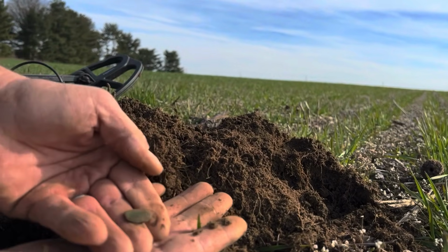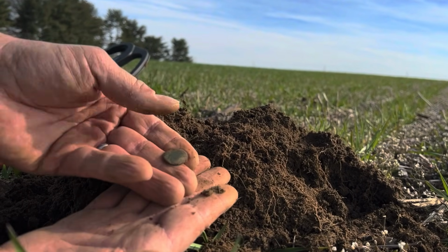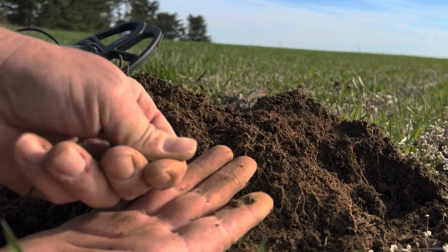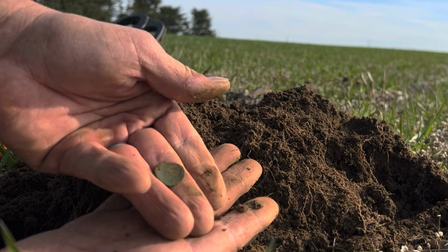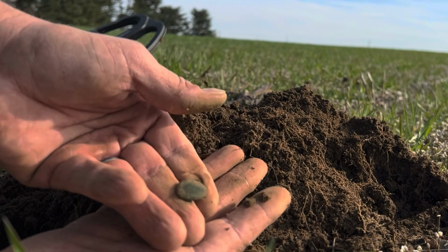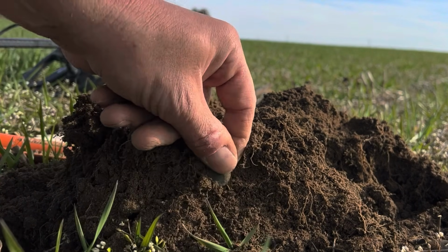Oh, it's a coin or a button. I think it's a button. Yep, I feel a shank on the back. It's a little flat button. And I don't know if there's a marking on it. Let's clean it up and take a good look at it.